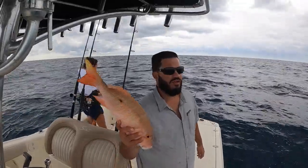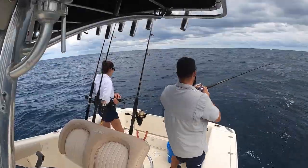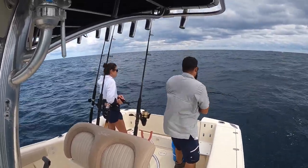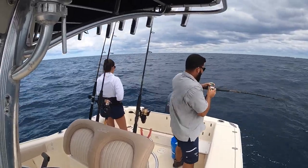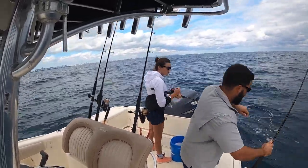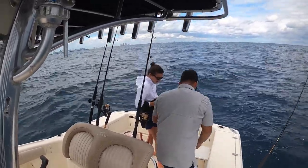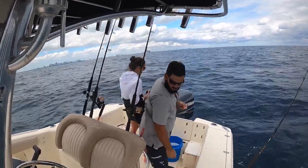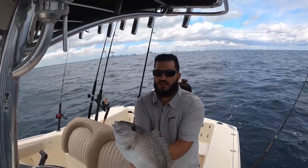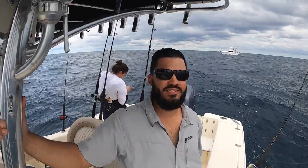All right, another small one. They're not big today, but at least we're getting a few keepers. Nice little porgy. Not big, but beautiful meat right there. Take him. All right, picked up a nice little porgy there.